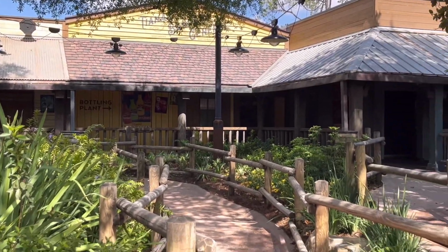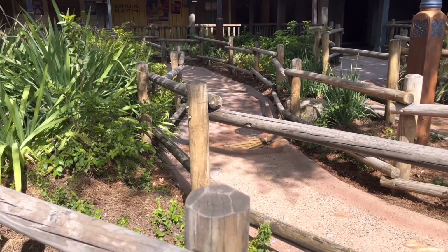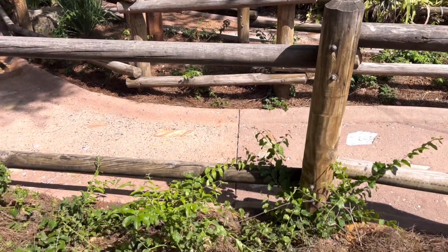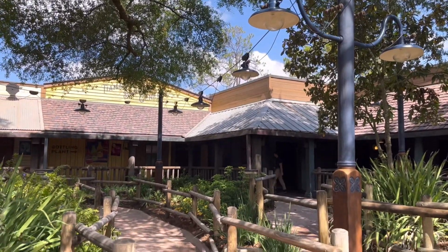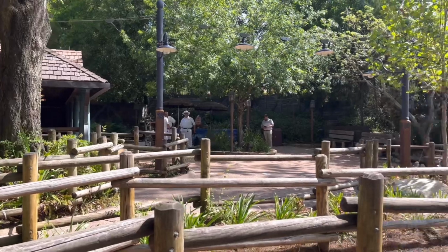But for the most part, this whole area of the queue with the log fencing has remained pretty much unchanged. The pavement is all the same. The fencing is all the same. It's just we have some new landscaping. We have these new lampposts that provide some light theming. There's a jazzy soundtrack playing as you wait in line. So nothing too crazy here.